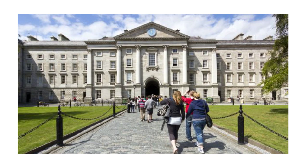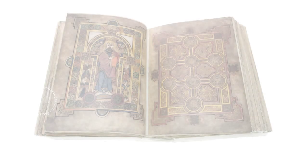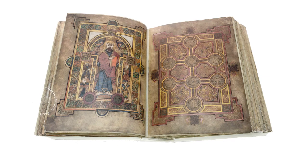Currently, it has been at Trinity College Dublin since 1661, on display since the mid-1800s, and sees over 500,000 visitors per year. The Book of Kells remains one of Ireland's most well-known pieces of culture and history, and its significance and artistry is truly amazing.